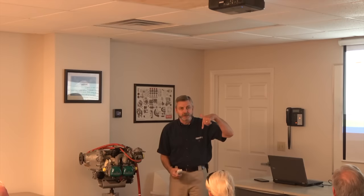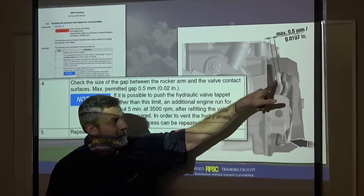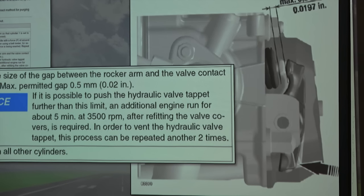And there are instructions in the manual for pulling a valve cover, and you turn the engine so that you're at top dead center between the compression and power strokes. And then you're going to push on the bottom of the rocker and observe the top of the rocker to see if you get a gap between the top of the rocker and the tip of the valve stem. If you see an immediate movement, that means I've got an air bubble in that lifter. I can compress air, I cannot compress oil.